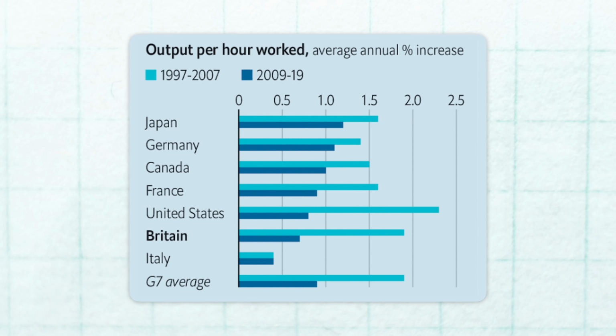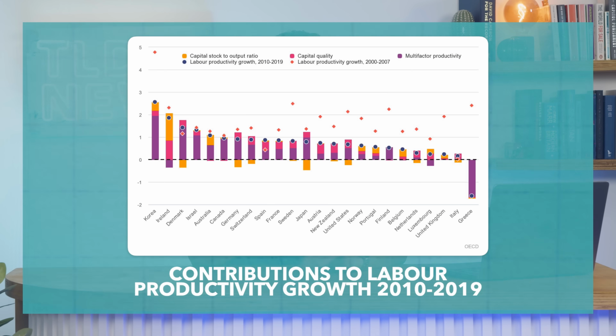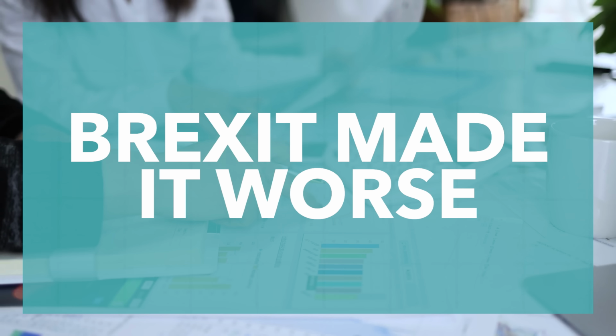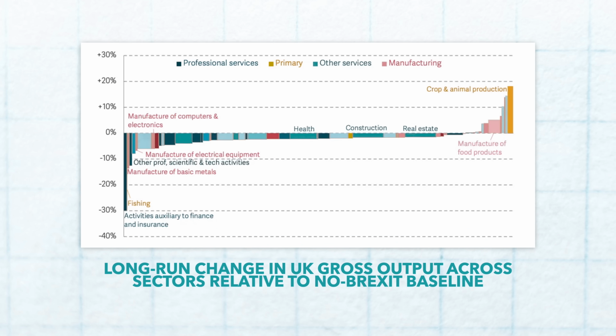While other developed economies, including peer economies like Germany and France, have also seen their productivity growth slow since 2008, the UK has been particularly badly affected. From 2010 to 2019, the UK had the third lowest productivity growth in the G20, ahead of just Italy and Greece, which is astonishing given that from 2000 to 2007, the UK actually had one of the highest productivity growths in the G20. Analysis by the Resolution Foundation suggests that Brexit has actually exacerbated this issue too, pushing productivity down in all but a few unimportant sectors.